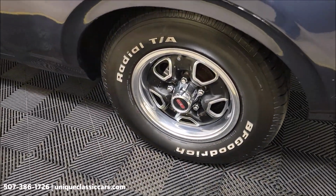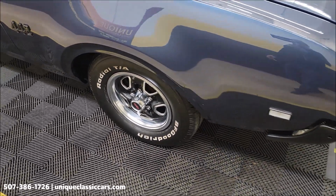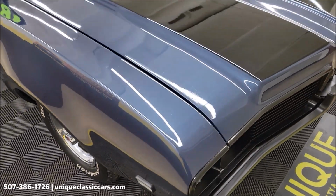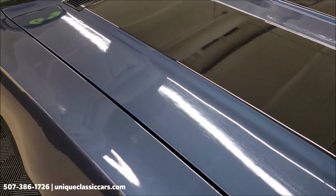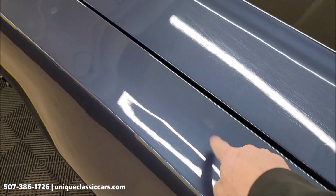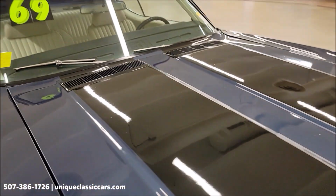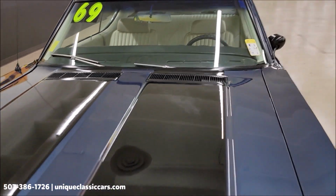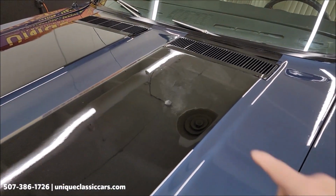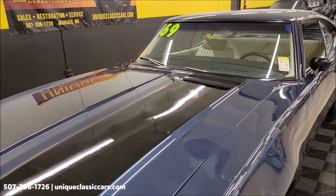Riding on the Oldsmobile Rally style wheels, BF Goodrich radials. Paint has a few blemishes. It's kind of a little bit of hazing, I guess, if you will. A little spot, if you can see it there, and a little one right there. I did notice a little in the stripe over here. Still shows well, don't get me wrong. It's just there's kind of some hazing in the clear.